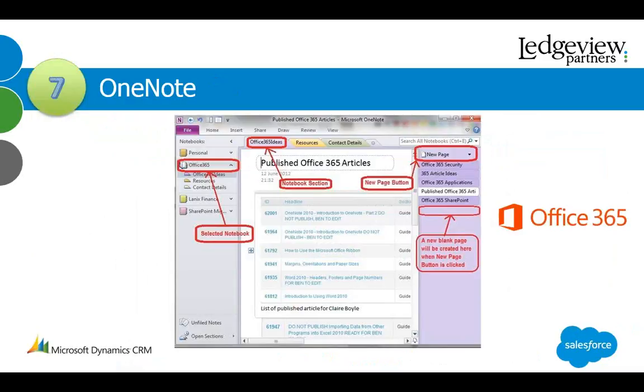Use the tagging feature to flag important tasks or questions as they arise. Then if you have a shared notebook with someone, share your notes so you can see what you were thinking, the same things in the meeting.